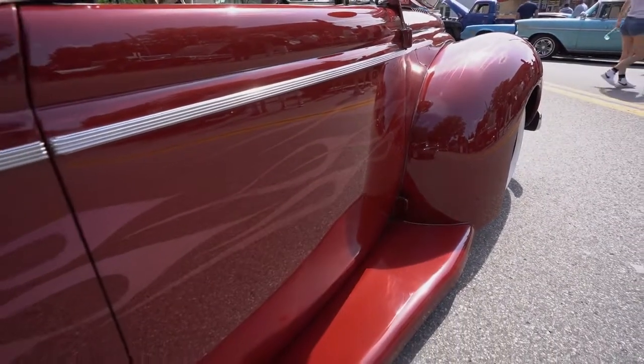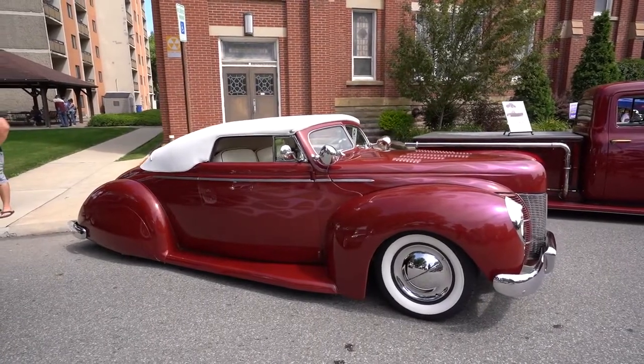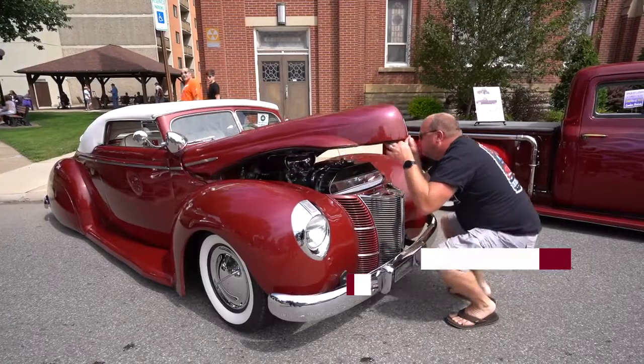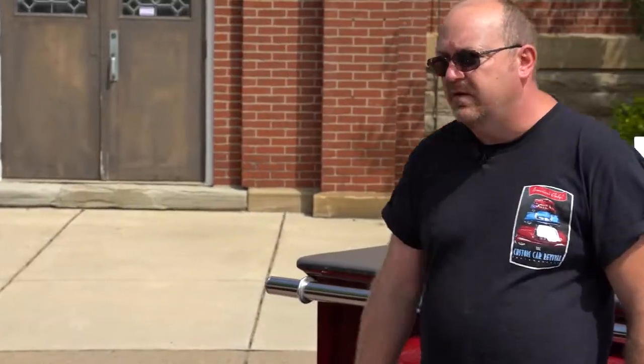I'm here with Greg and his beautiful '40 Ford behind me that his father built and he gets to enjoy. Tell us about the car. It's a 1940 Ford convertible, chopped, channeled, sectioned. It's got the Carson top on it. When you say section, what do you mean by that? Well, section is where they take actual metal out of the body. To widen it or narrow it? Yeah, in this case it was to shrink it down. Got it. That's very cool.